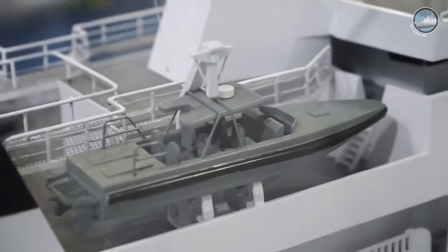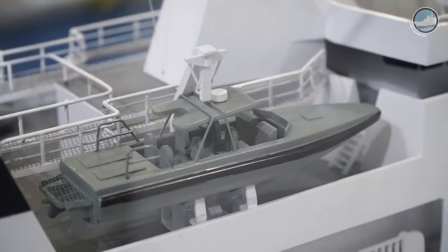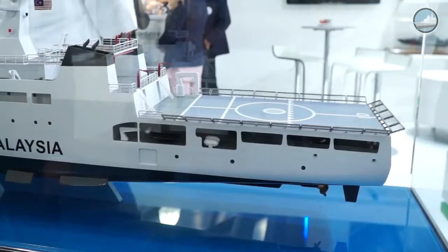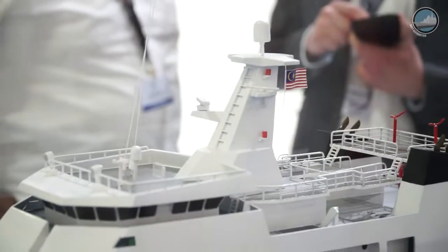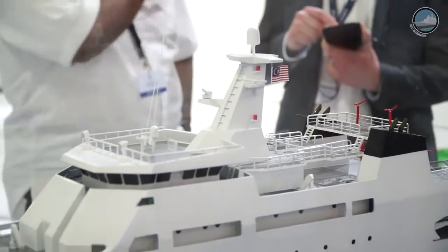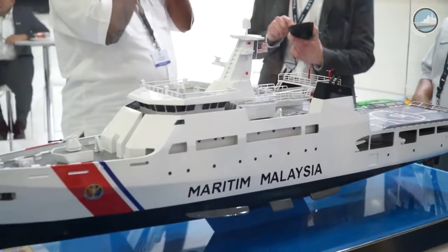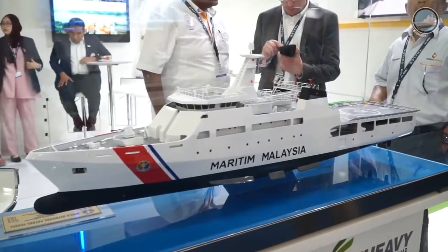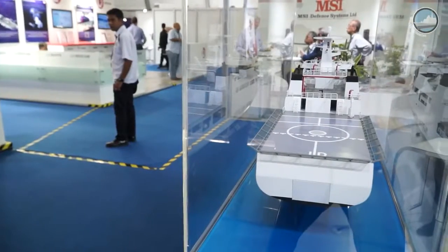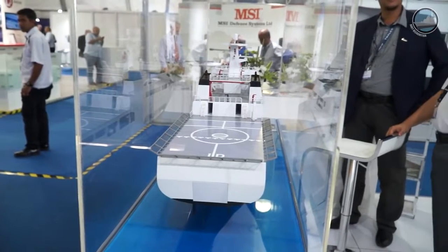We have 3 boats on board, and this ship will act as a mother ship, and then we will launch the boats to do the operations. So the concept of operation will be that we have the ship out at sea, and then we launch the UAV, which will do the surveillance to look for any illegal fishing activities or any other illegal activities. Once we have spotted and identified the vessel, then we will launch the small boats.